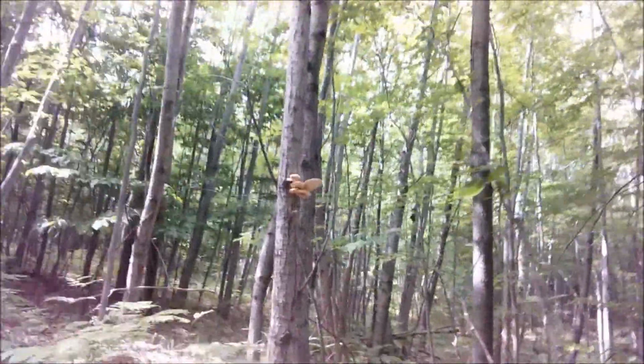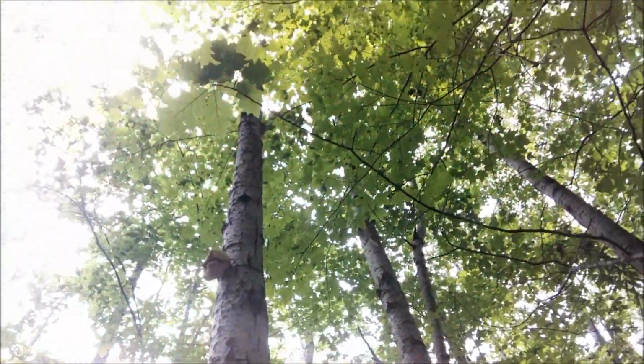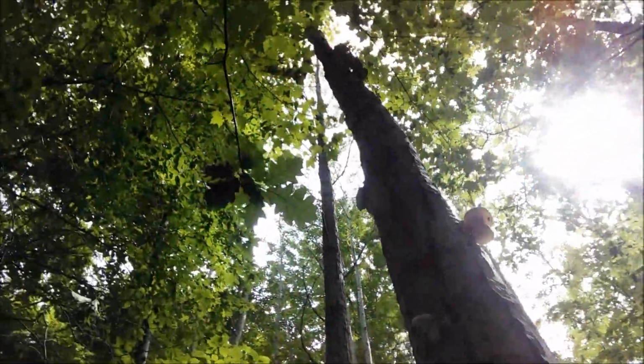So yeah, we'll get this big one here picked. Again, that's off another poplar tree, and it's a dead or dying one. See, there's actually a whole bunch up there, but they're starting to get too dry, all those higher up ones. There's some good young ones there. Yeah, so we'll get these picked and then we'll keep on moving. I'm sure there's a bunch more.